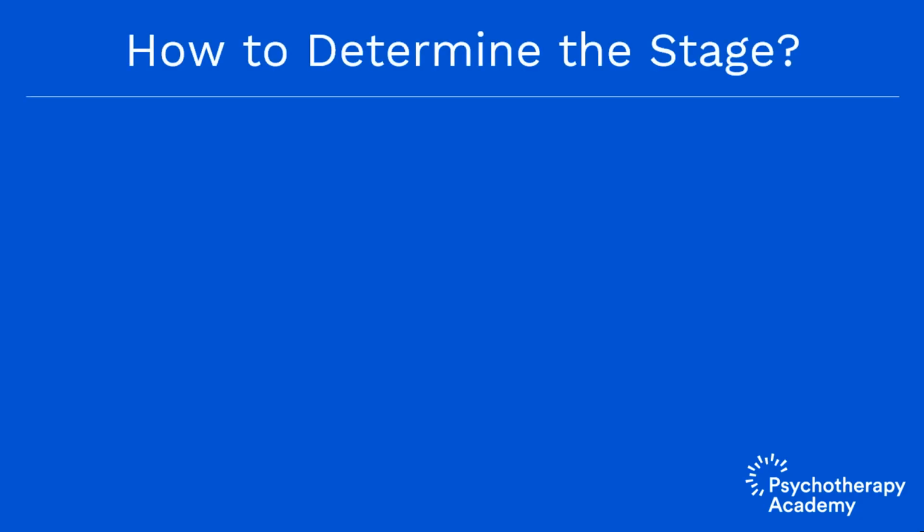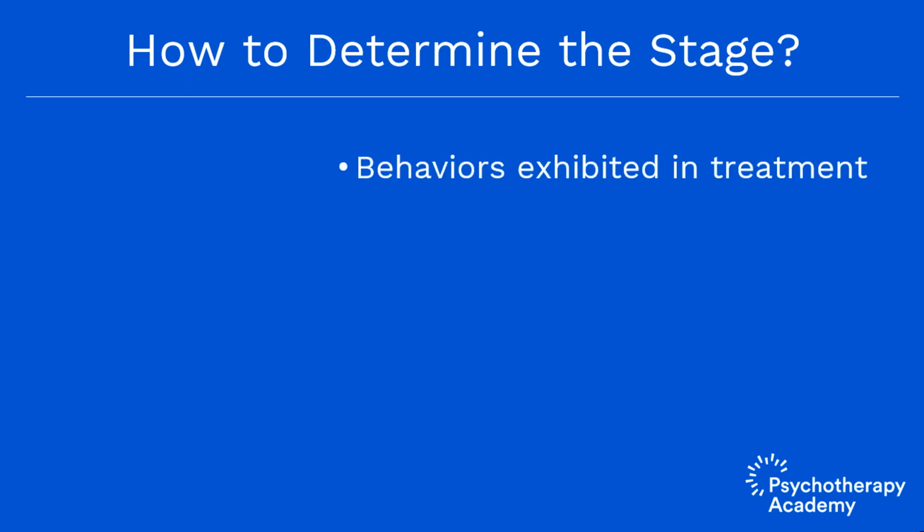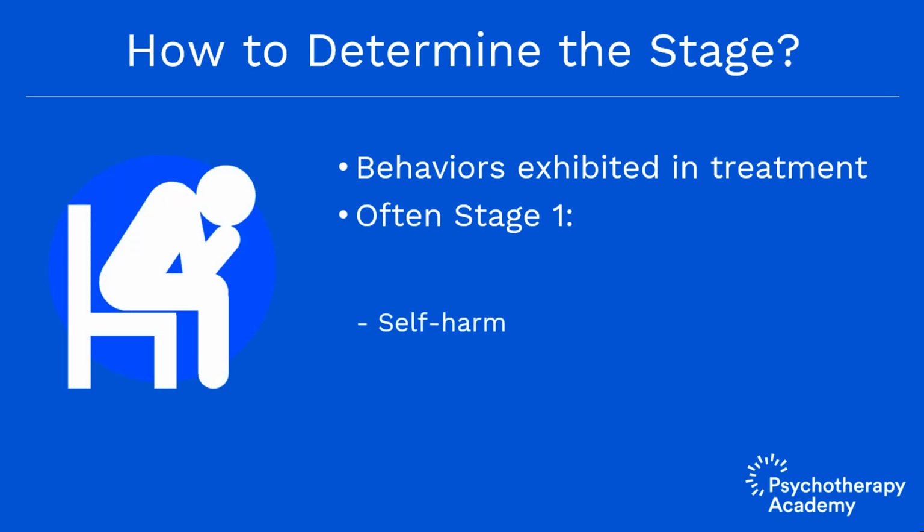So how you determine the stage that a client is in DBT depends upon the behaviors that they exhibit when they come to treatment. Most often, patients will come to therapy with a tendency to begin in stage 1. They may have self-harm that's present. They may have suicidal behavior or ideation that's significant.